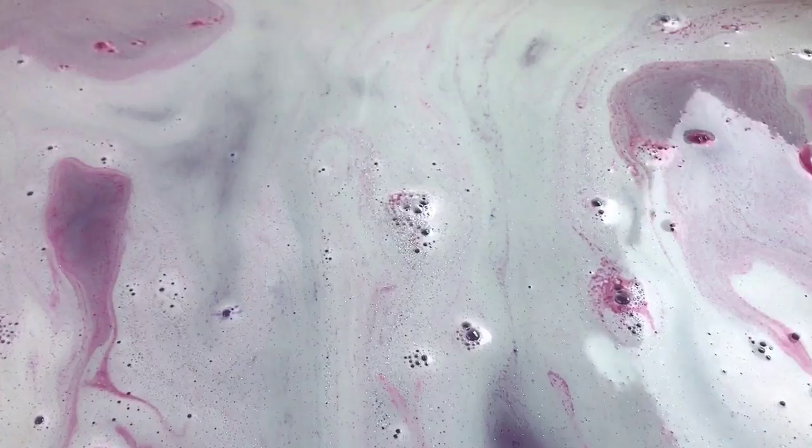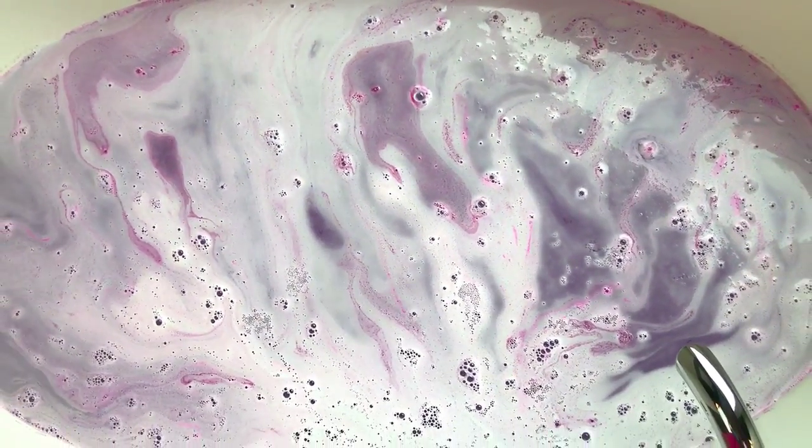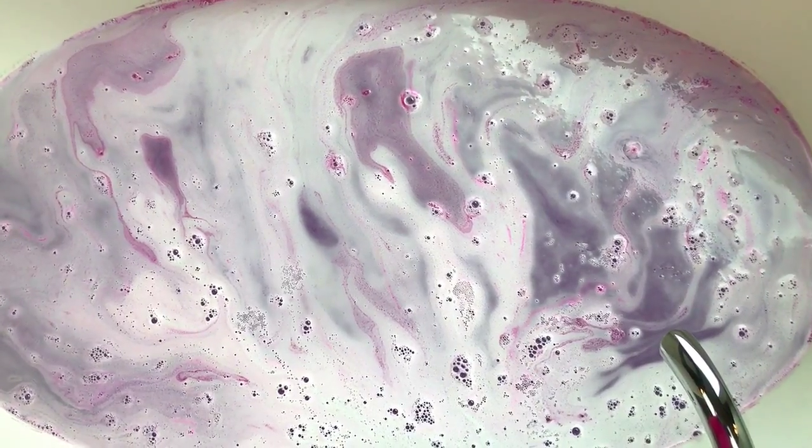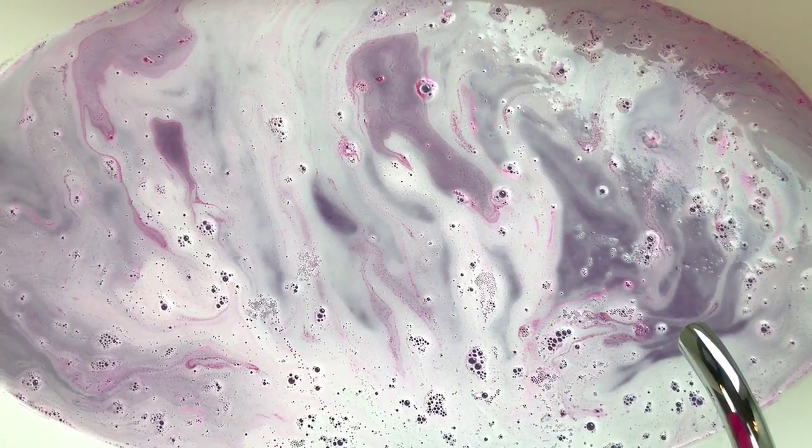But there's a lot of nice foam and cream on top of this water. So let's get back and look at it. That is so nice, and I really, really like that scent. Okay, let me grab the bath bomb and I'll be right back.